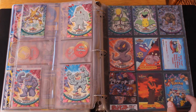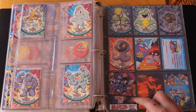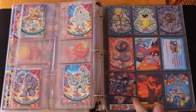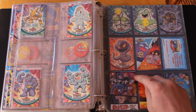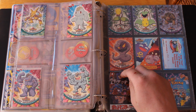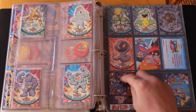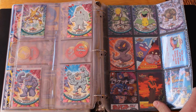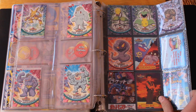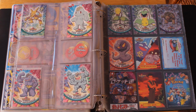I collected the... See, this was one of the reasons why I like the Team Rocket ones, is that I really like the artwork for it. I have this card as a holographic one. It's in a plastic case too. It's with Meowth, Jesse, or no, that's James and that's Jesse. So that's kind of cool. That's sitting on my desk. And then Thomas the Tank Engine. Yeah, I guess I was age 6 with that.